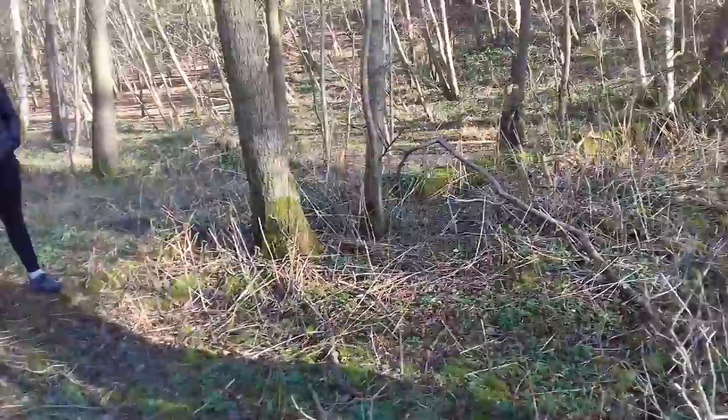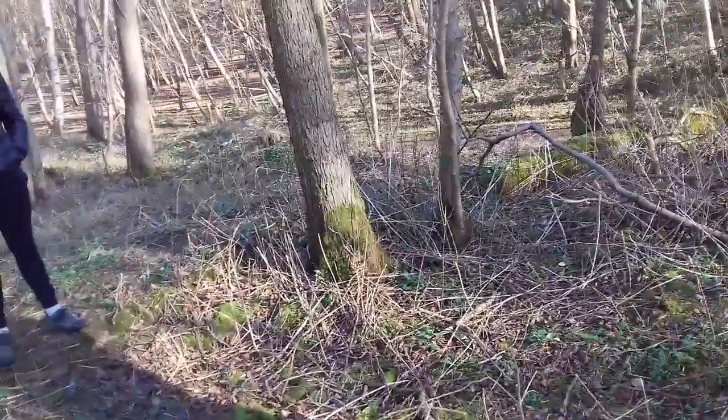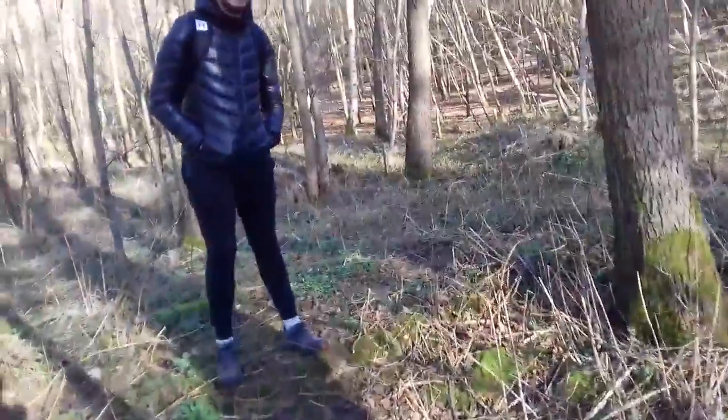Once again, get in the comments if you live round this way or know this area. You'll know more than we do. Yeah, there's some more of the wall. You can see more of it round here.